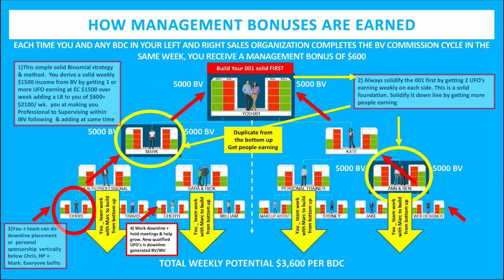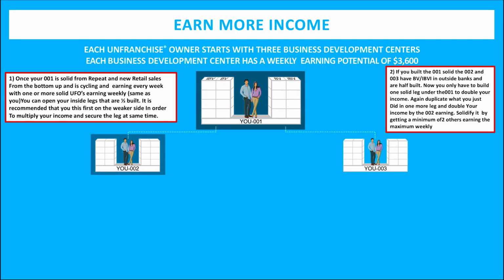So fourth step is that we work downline and hold meetings and help people grow, and we start new UFOs that are also retailing, and downline generated Bv and Ibv from doing that work is downline placement. It's vertical multiplication of income. So that's what we want to be doing. Fundamentally, you and your team with Mark in the one situation, or the person, the personal trainer, or Ann and Ben, you're working down below them, building from the bottom up.